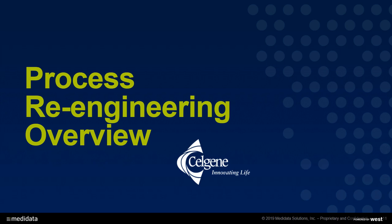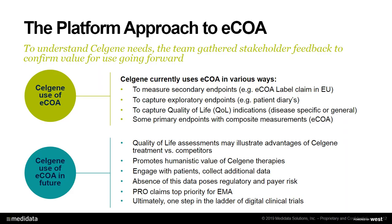So with that, I will hand this over to Diane Gardner to talk about their process and how they started to build the case for changing the way they do eCOA at Celgene. Diane? Thank you, Joe. Good morning, everyone.